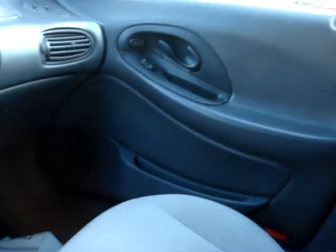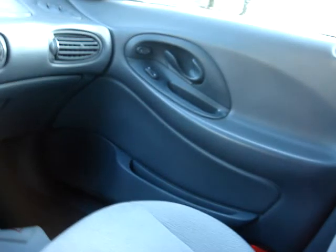If you're looking for a clean, cheap car with a lot of equipment that has a lot of life left in it, buy this Ford Taurus.